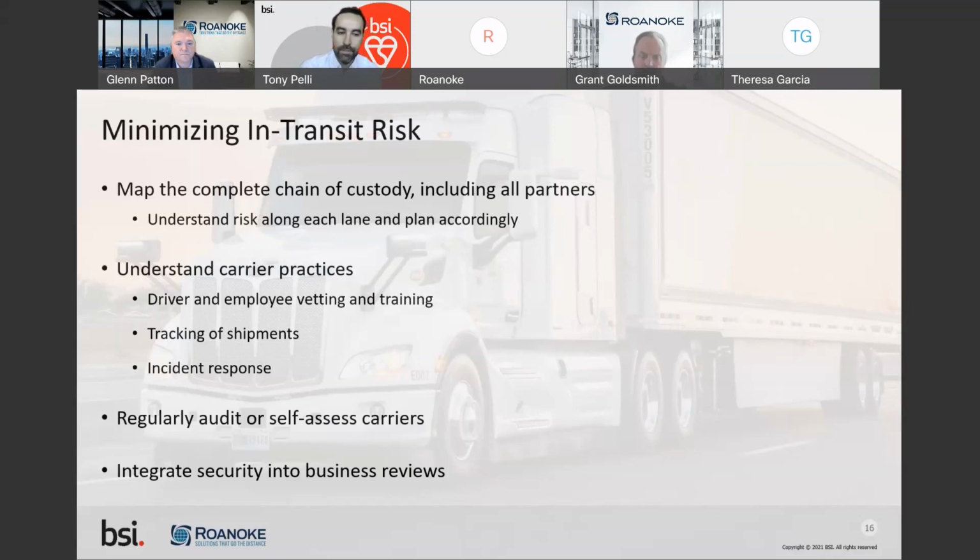Maybe some of the lower risk ones, we can allow them to sort of self-assess and deal with exceptions as they come up. One other tip that we've used and has been very helpful is to integrate security into business reviews. Hey, anything notable to report on security? Any new carriers that you're using, have you assessed them, as you're doing your monthly or quarterly reviews with your business partners as well.